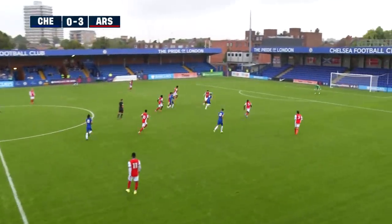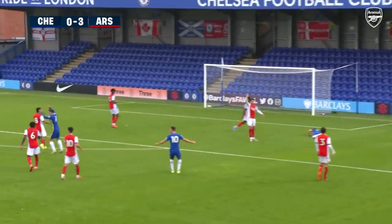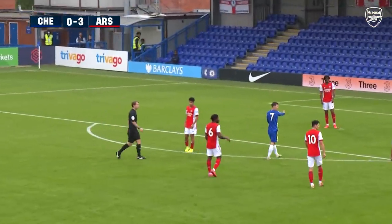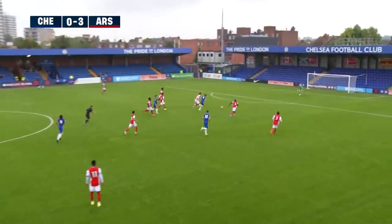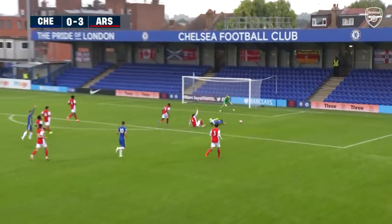Here's Haig now. On towards Soonsup-Bell. It's a good ball and the challenge from Rekik. Now, does he get the ball? It's a decision the referee has got to make. Well, he's decided that it's a foul by Rekik.